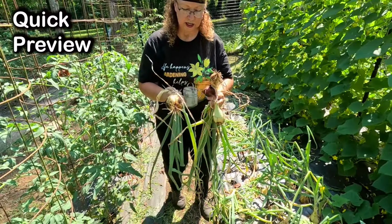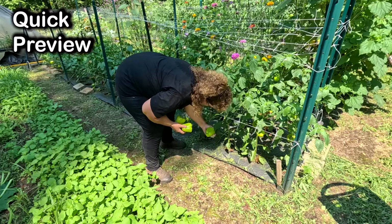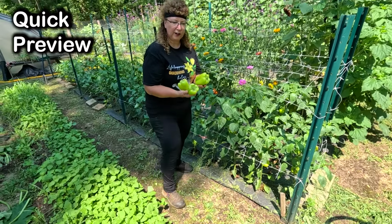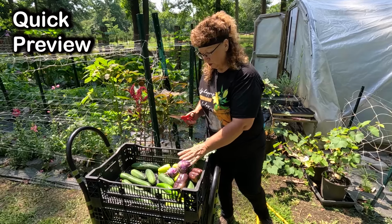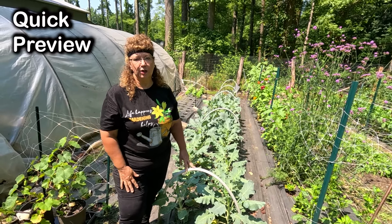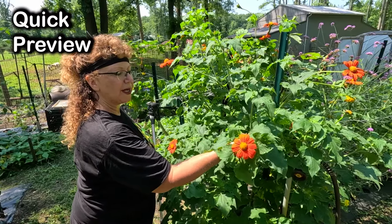I got some nice size onions. So that's my English cucumber. What's nice about these, this one's called Flavor Burst. So with these kohlrabi, I like to, so we'll pull a couple potatoes and just see what they look like. This is the first time I've ever planted Mexican sunflowers.